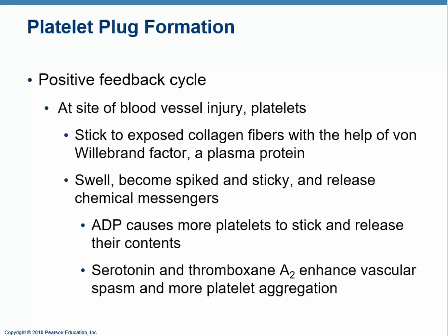The collagen fibers really start the whole ball rolling, but then the platelets, once they're activated, activate more platelets, which activate more, and so on. And they end up just filling up the gap of the hole.